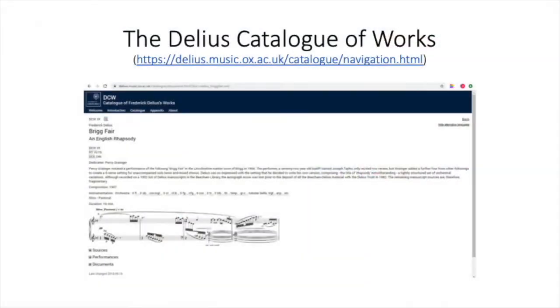So the first thing I actually did that was digital was a catalogue of the works of Frederick Delius. So this is, you count all of a composer's works and you say what's a work, what's not a work, and you find out where all of their manuscripts are, and then you write it up. So this is what a thematic catalogue is, and it's about the most conventional bit of musicology that you can do, really.